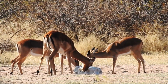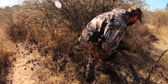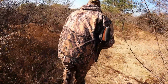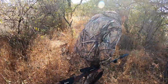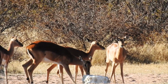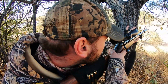There are a few impala females on the salt through the bush here. You can see that opening, busy licking the salt. So we're going in full stock. Got into a shooting position and I started to feel the adrenaline through my blood.